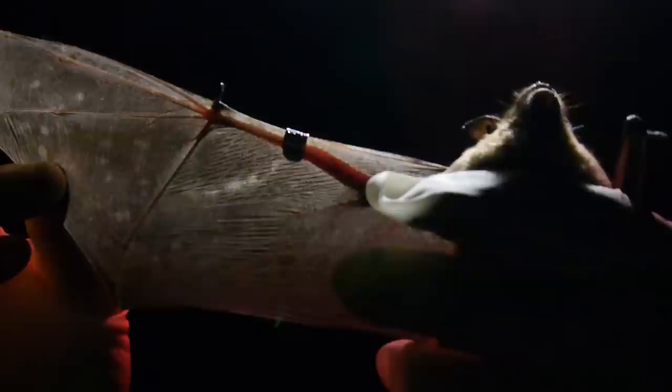Bats are in the order Chiroptera, which means hand wing, and their wings are basically the equivalent of our hands. So you have a thumb up here, and then you have four fingers with a membrane stretched in between them, and then the membrane stretches from the fifth finger over to the ankle and attaches there, and then you have another membrane at the tail.